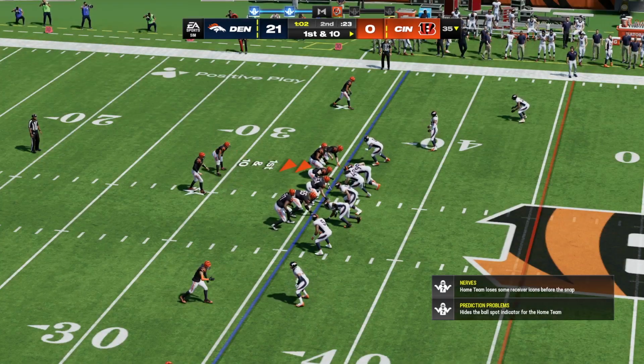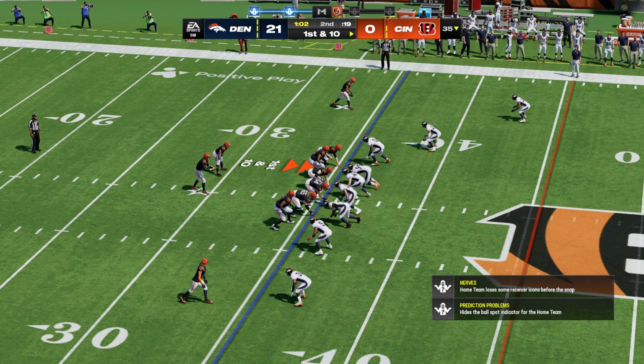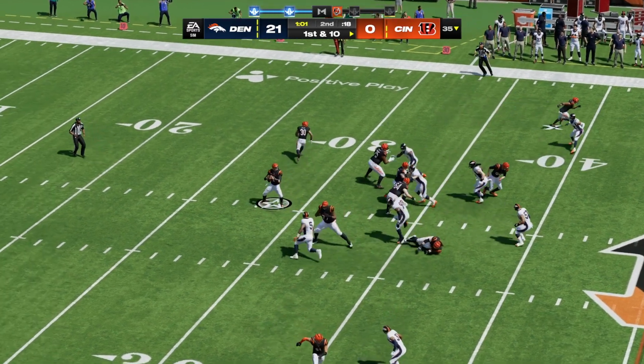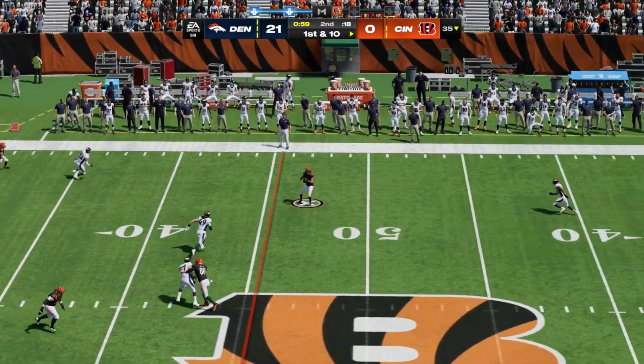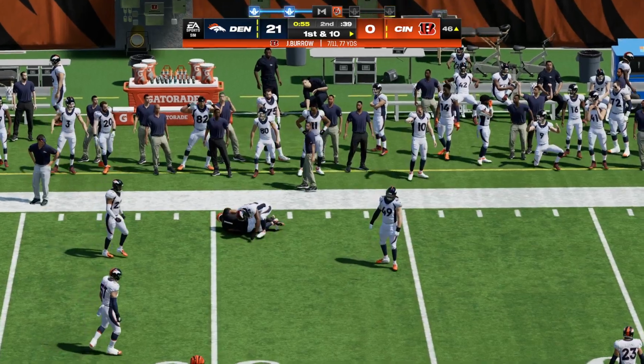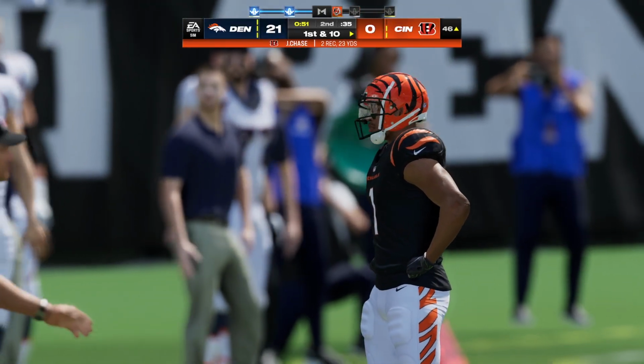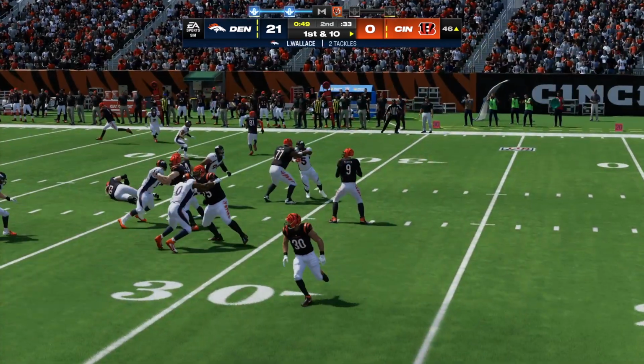Ball up to the 35 now as they come up on first and 10. Now it's Burrow. Throw left side complete to Chase. And he'll be taken down, but not before he works it past the 50. Another big hitter there. This one good for 18.